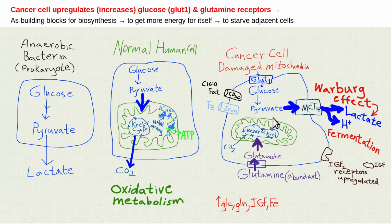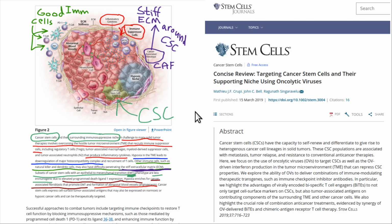One thing cancer will do is pump protons into the extracellular matrix. So here's a cancer cell. This is the inside of it, its cytoplasm. And it'll pump these protons. H plus is a proton. And that will cause acidity of the surrounding extracellular matrix. The reason it'll do that is this increased acidity suppresses the normal growing cells.